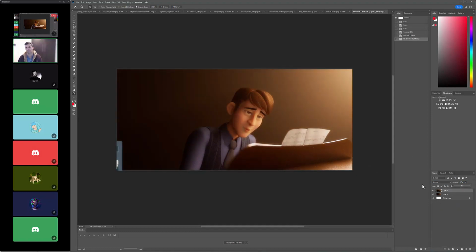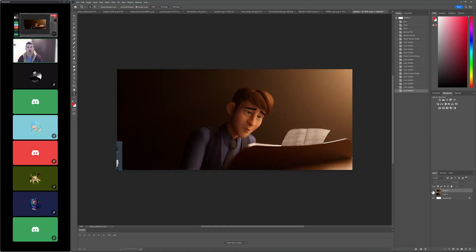But overall, I think you can add a little bit more diffusion to the shot as a whole. That's pretty heavy, but just to get that extra layer of softness in there. And if you're doing this in Mute, that would be adding the volume, but on him and the piano. I would definitely not do it as a volume. I would do it as a post effect because this is more of a camera lens thing.